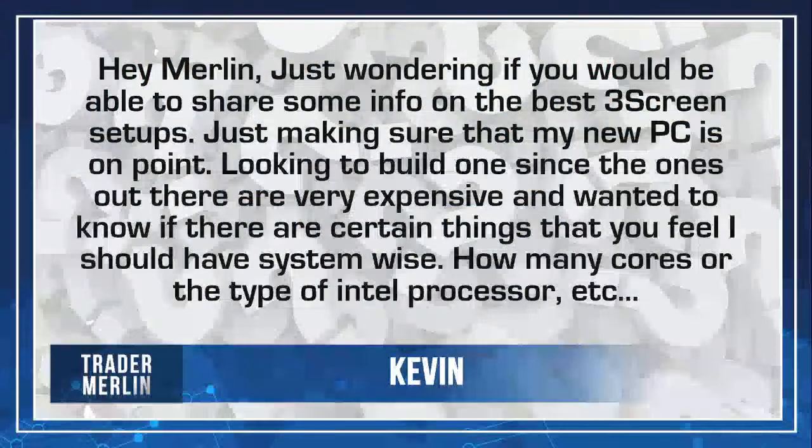Here is the question. Kevin says, hey, Merlin, just wondering if you would be able to share some info on the best 3-screen setup. Just making sure that my new PC is on point. Looking to build one since the ones out there are very expensive, and I want to know if there are certain things that you feel I should have system-wise. How many cores or what type of Intel processor?